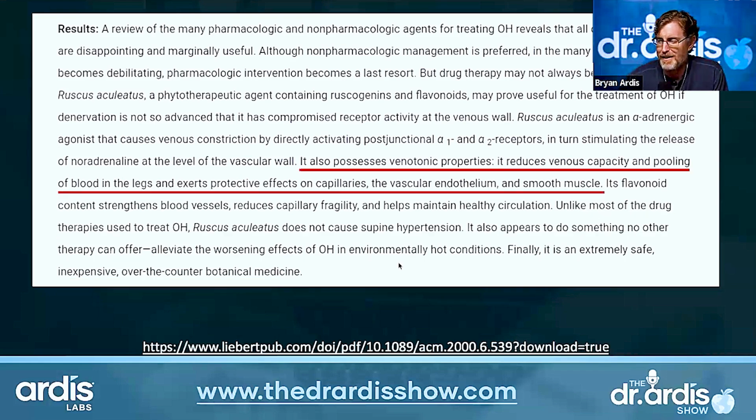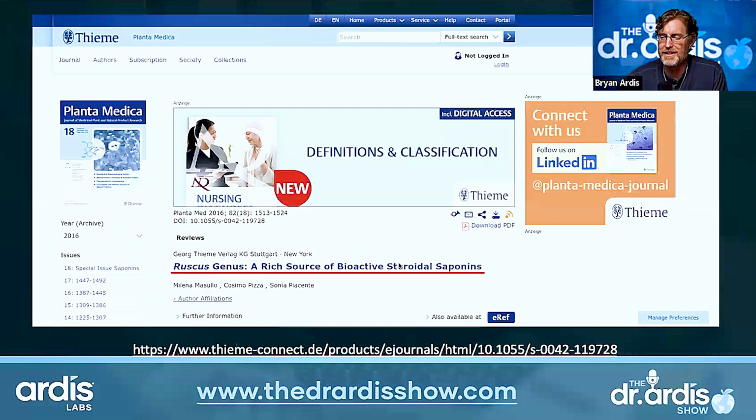Isn't that amazing? I mean, how many times do you read that the drugs for this condition have zero effect and have never worked, and there's 60 of them that the FDA has approved? I mean, why is anybody even trying them if they don't even work?